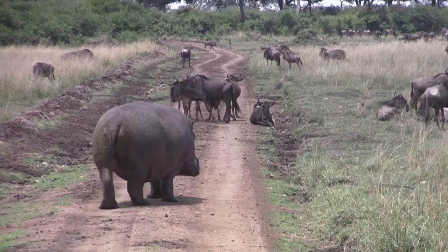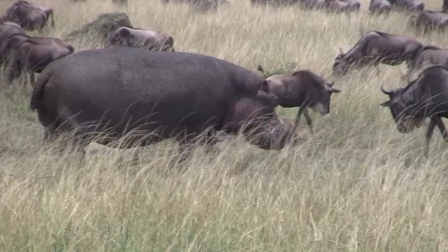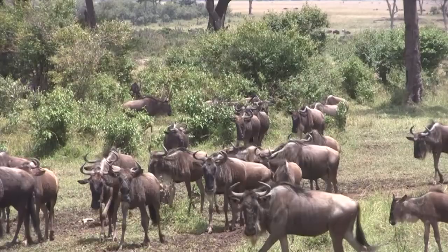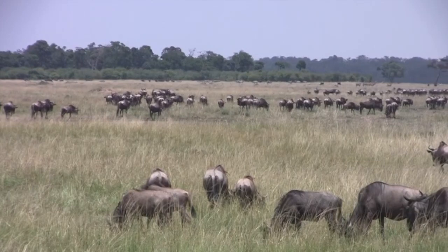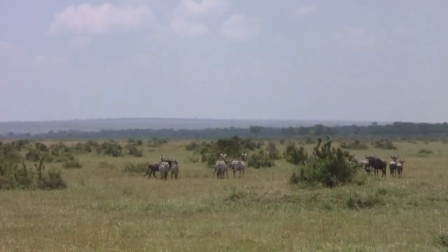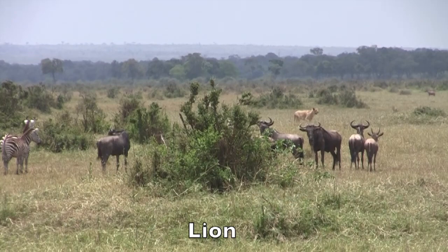I don't see any big tusks on it. Oh, look at that. It's like a long line. Somewhere else, coming the other way. Oh, yeah, she's distracting them. There's a lion right there. And all the prey items are keeping a close watch.